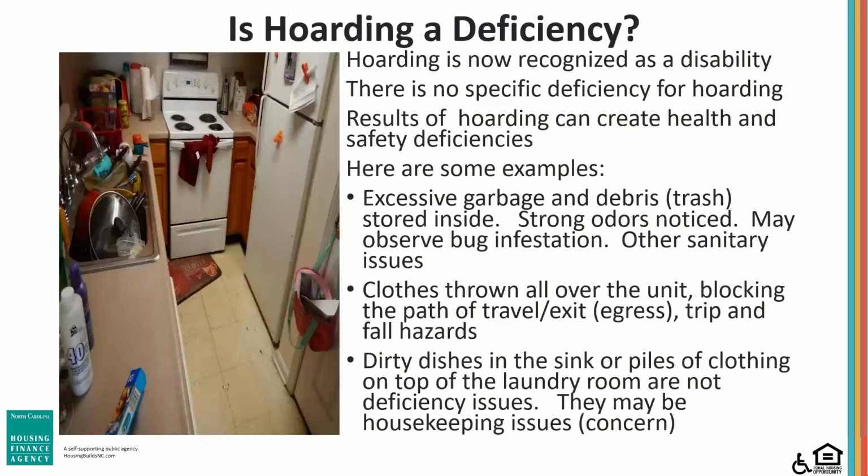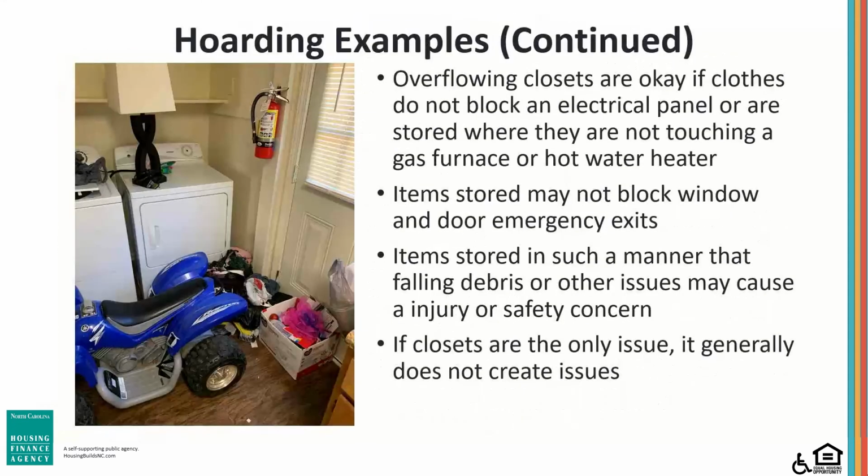Dirty dishes in the sink, that's a housekeeping issue, and we will not write it up as a deficiency or non-compliance, but we will write that up as a housekeeping concern. In this picture here, it's a little junky in this utility room. That's not the issue, but because blocked egress is present, we've got the clothes, the door is blocked by that box, and then the little four-wheeler is blocking the door. So the hoarding is not the deficiency, it's the effects where the hoarding has caused there to be blocked egress. So we would write that up as non-compliance.